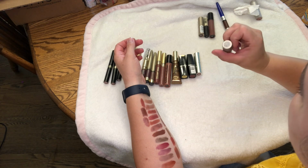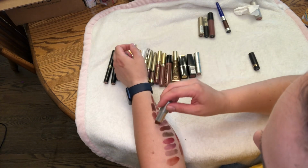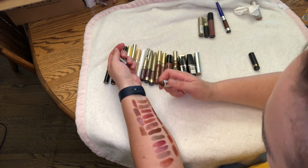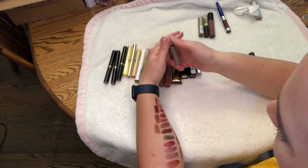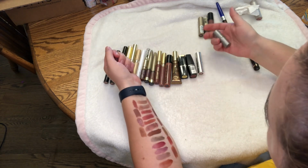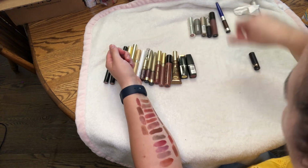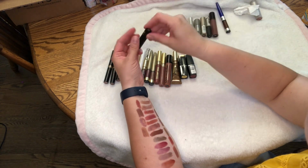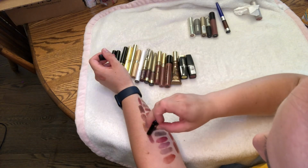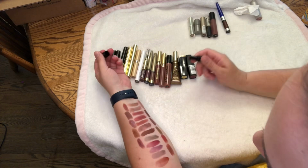This is from Prescriptives. This is in the shade Decadent. That's not bad. I think we're getting really close. I kind of want to move this L'Oreal one over there too. But as far as the color, this is a really similar tone to the CoverGirl one. I'll move it, sure, why not? And then finally, I have a little Bare Minerals sample. This is in the shade Queen. I got this as part of a set. Not a dupe at all. Oh! Close call. Definitely more of a berry shade than a brown shade.